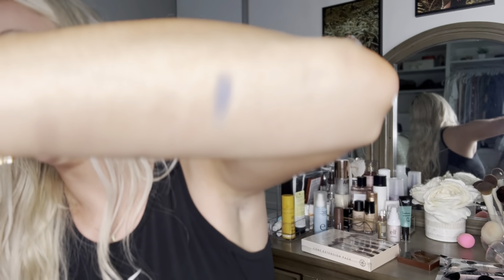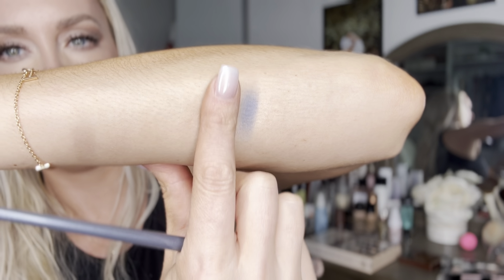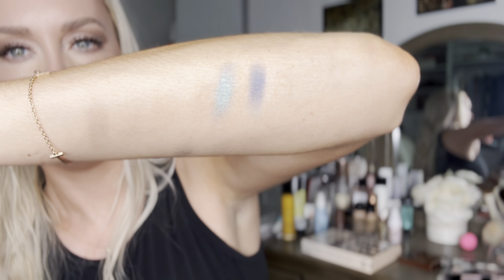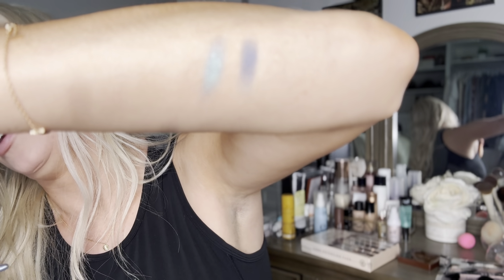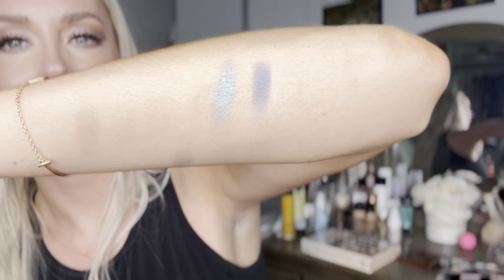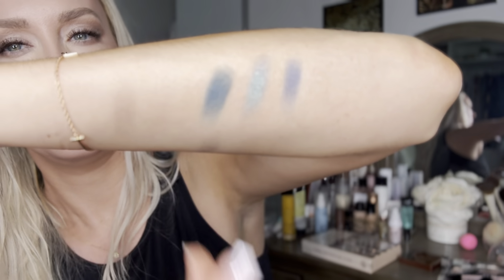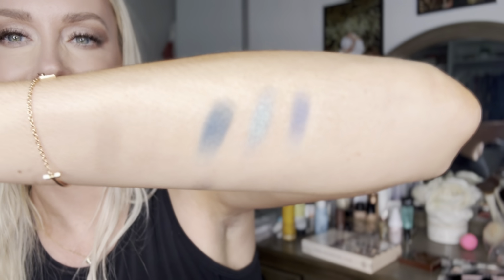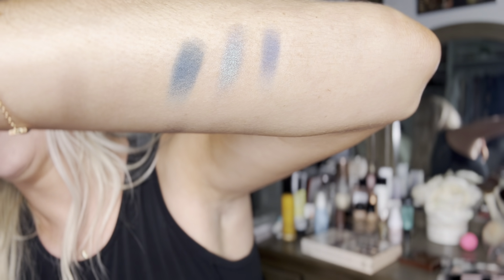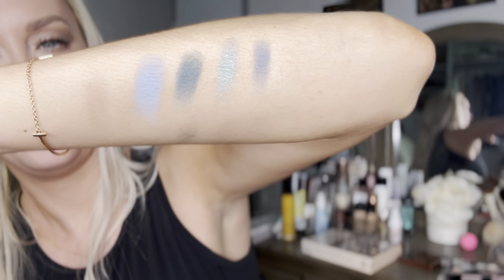Pretty. Oh my goodness. Next is the kind of a green metallic shade. Oh my god, that's like mermaid vibes. That is giving mermaid. Oh my god, that's so good. Okay, now I have like a deeper blue. Ooh, that one's like greenish. I wasn't expecting that. Okay, and then I've got the light blue. Oh my god, I'm in love.